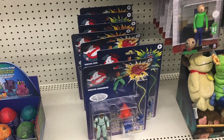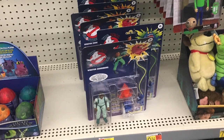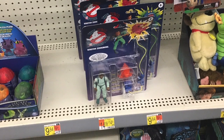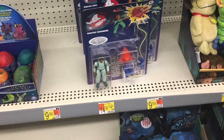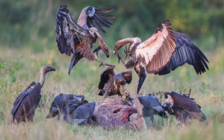Now, one thing to address before we do a deeper dive into why Walmart gets lines like this is that sometimes it just takes time. After a while, this is a picture I took of the Ghostbusters figures at my local Walmart, and they did show up. I've seen them multiple times, sometimes with patience and waiting, which I know as adult collectors we do not have, myself included.